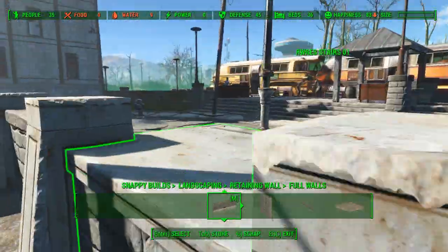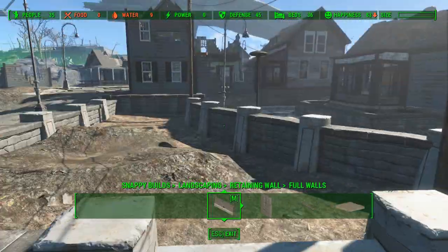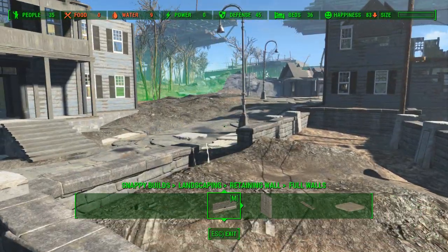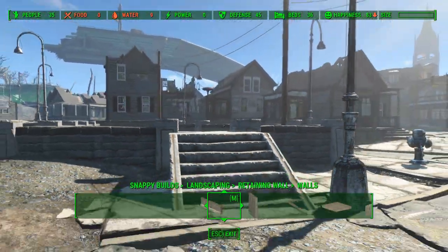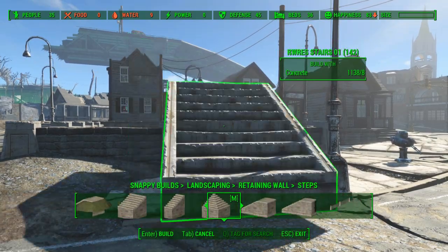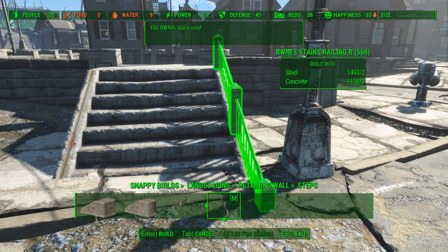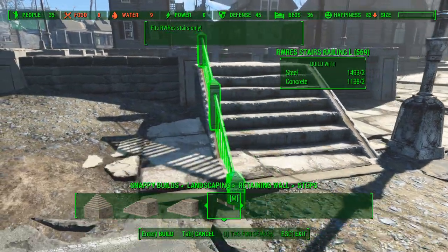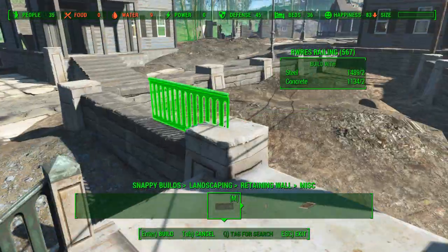And I think through most of this, you won't get those graphic glitches unless you move to this side, which we can deal with. I mean, a graphical glitch here and there is not too much of a concern. And I think we can actually do these railings. They look fine.